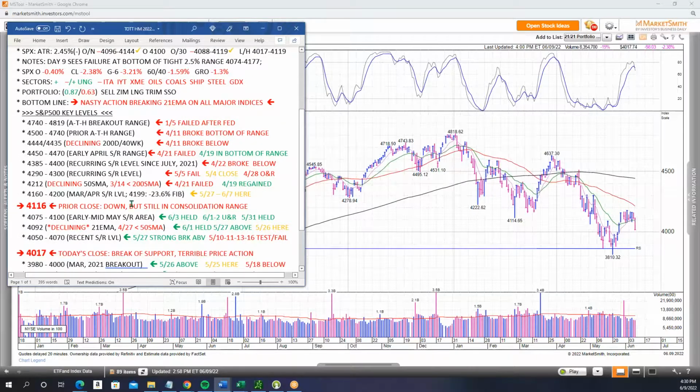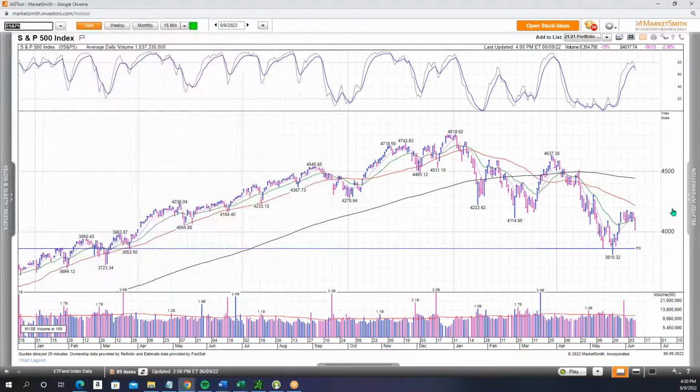Prior close 41.16, down but still in that range. Today 40.17, break of support, terrible price action here. 21 EMA declining after today's action, right around 40.90. 50-day also continues to decline, right around 42.10. So let's go ahead and get into the charts here.